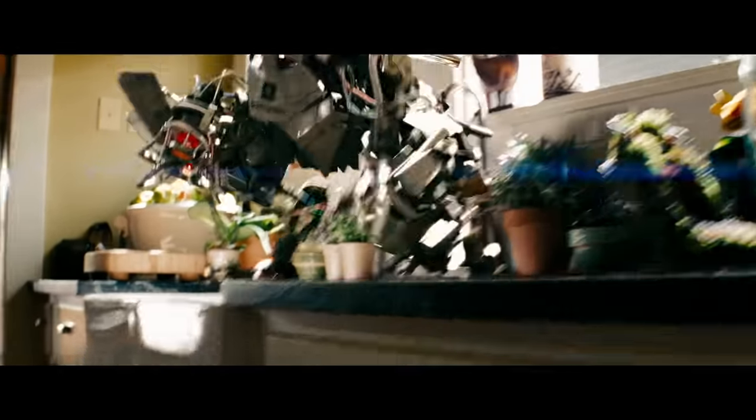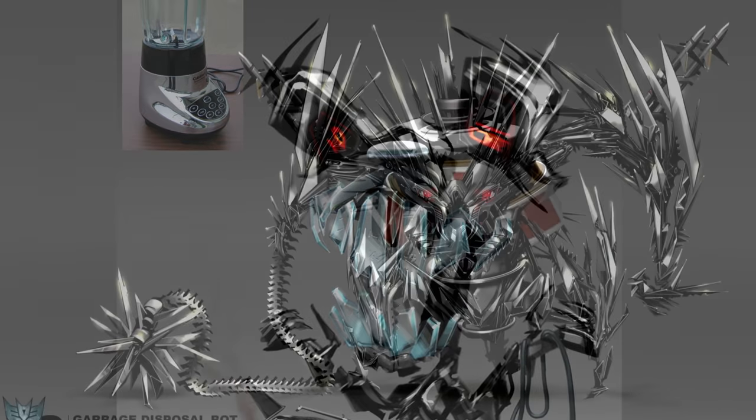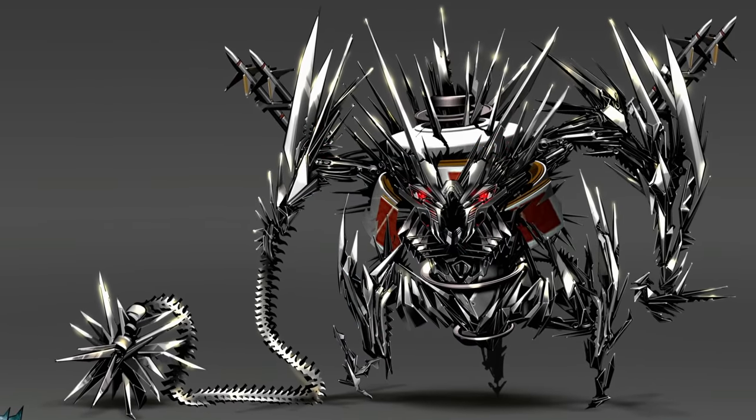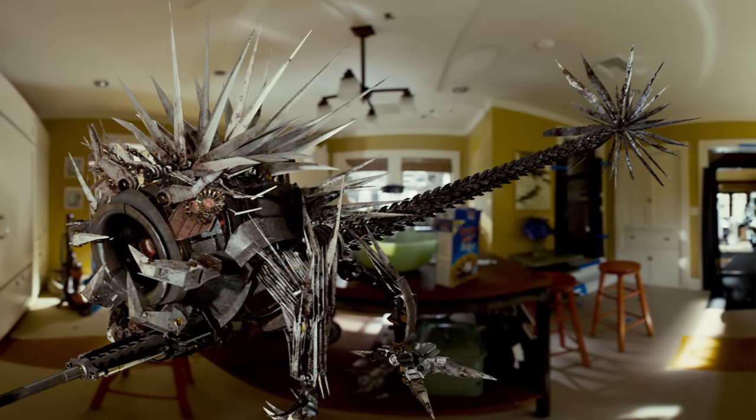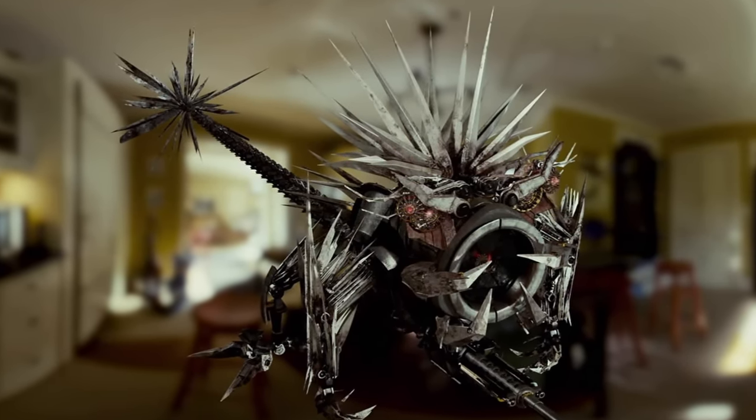Now, I just gotta give a heads up and say that these guys will make up a good portion of this list, because as I mentioned earlier, there aren't that many weirdo bots to go around. But anyways, one of the first appliances I want to talk about is the Garbage Disposal Bot, because it's probably the most non-practical robot on the team.